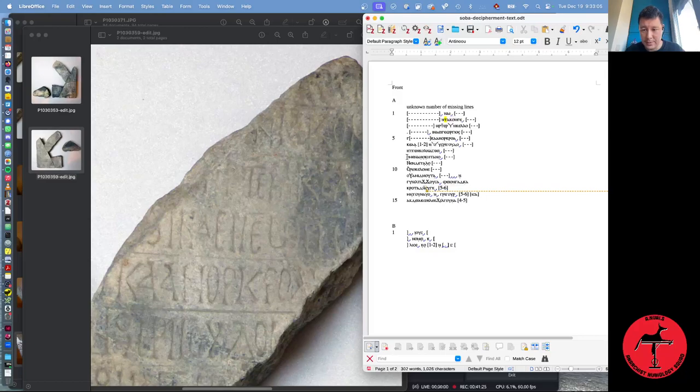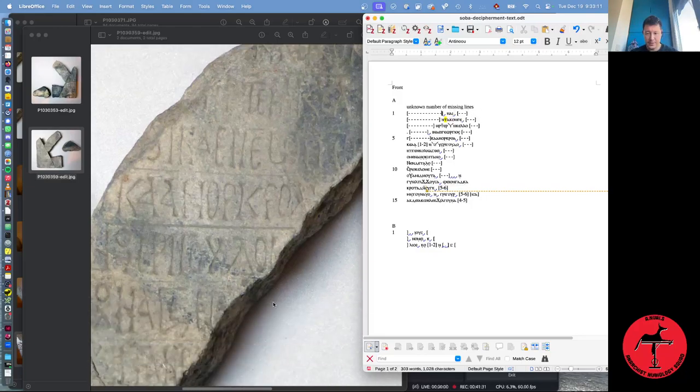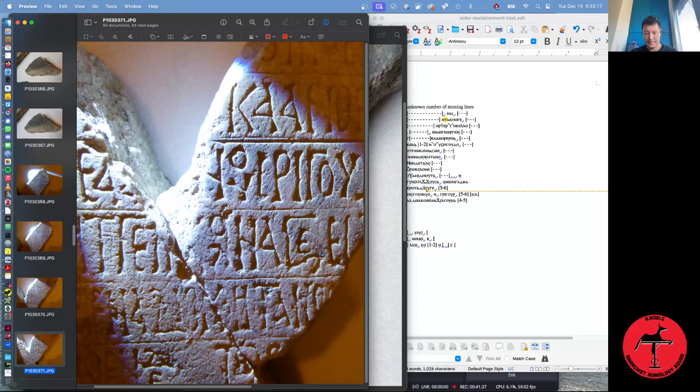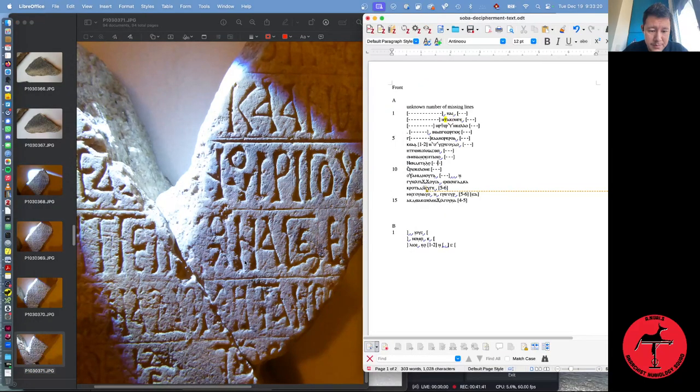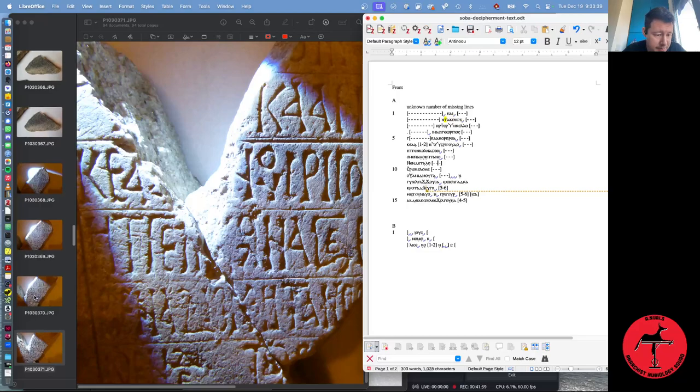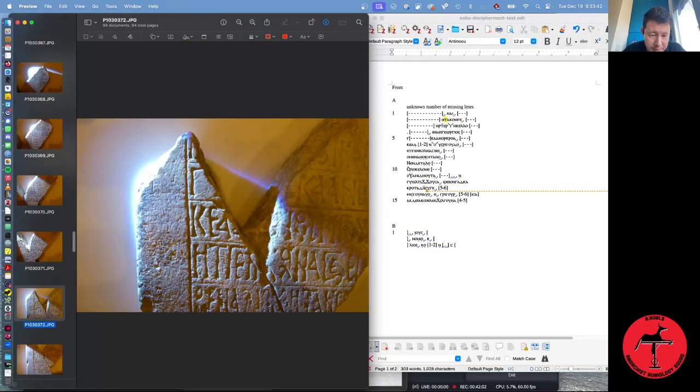This is only to have some type of sense of how this thing is shaped in the transcription. Then here we have this side, the top, and then we continue with this here.